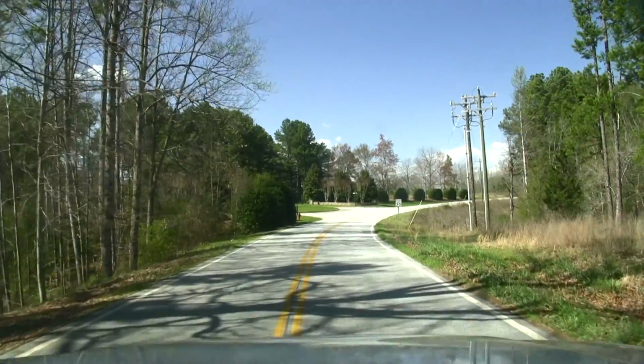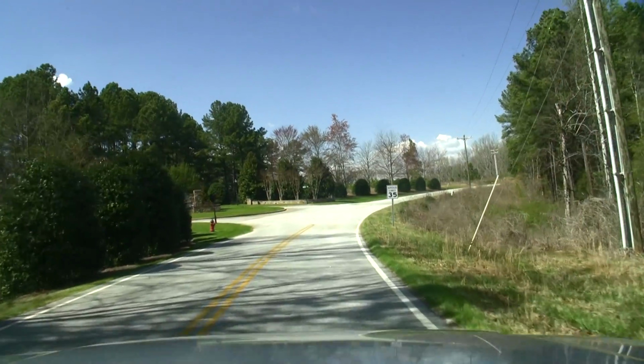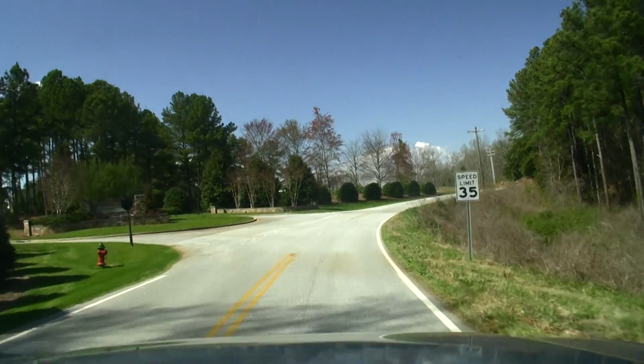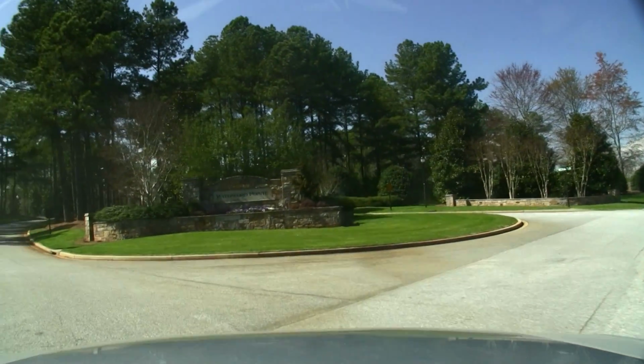Hey, welcome back. Today we are headed to Waterford Pointe here on beautiful Lake Kiwi. Waterford Pointe Crescent Community. Let's go ahead and get a shot of this nice entryway here.